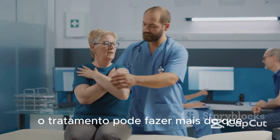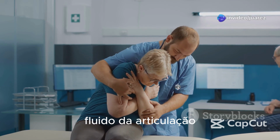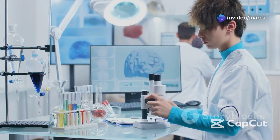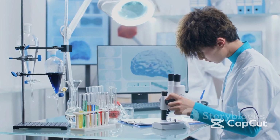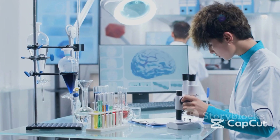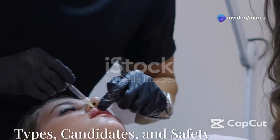In this way, the treatment may do more than just temporarily supplement the joint fluid. It could potentially stimulate the joint to begin healing itself. This chondroprotective effect is an exciting area of ongoing research, as it suggests that viscosupplementation might not only relieve symptoms but also help preserve the long-term health of the joint cartilage.